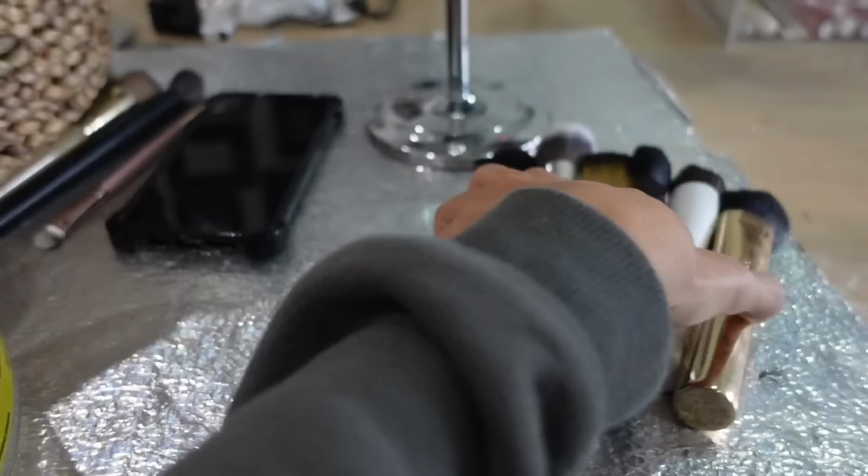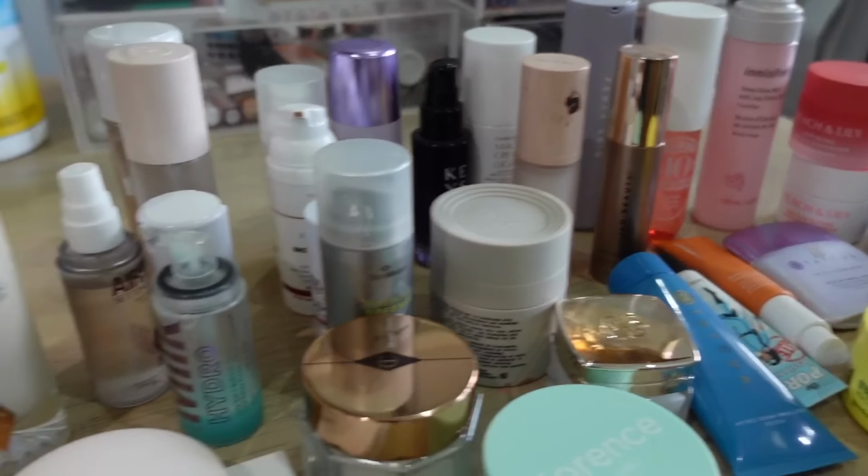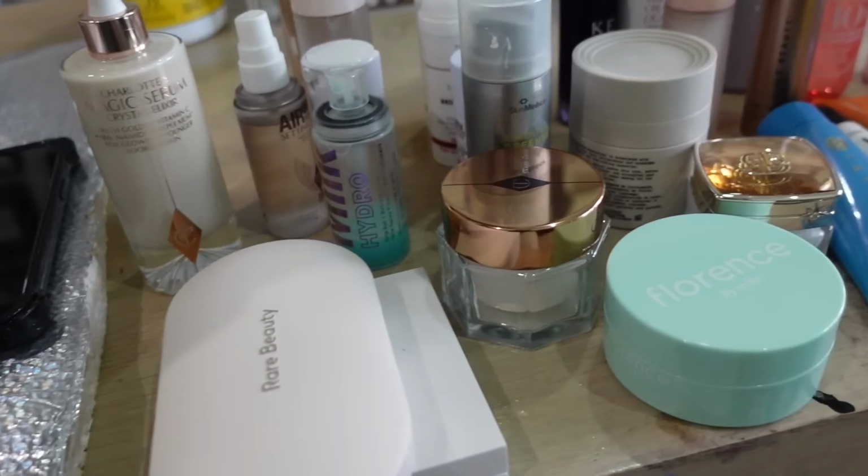Actually, I forgot to show you guys. I'm gonna get rid of these. Not bad brushes, I just don't need them. I emptied it out besides my Q-tips. I laid everything out so I could see what it was, and I'm gonna get rid of a few things.